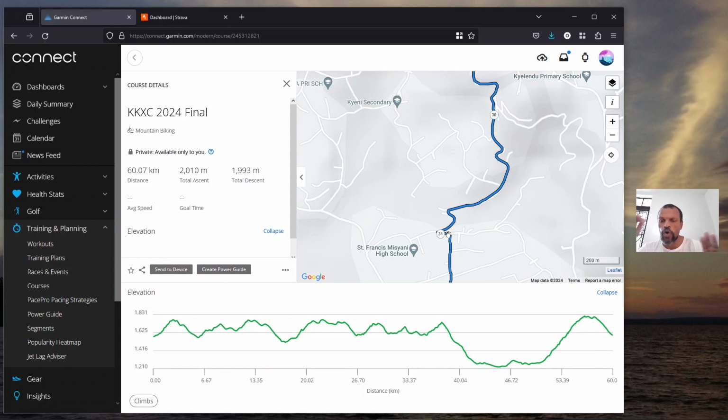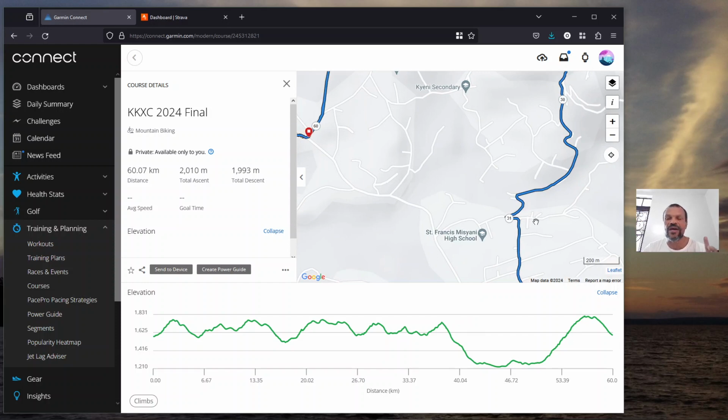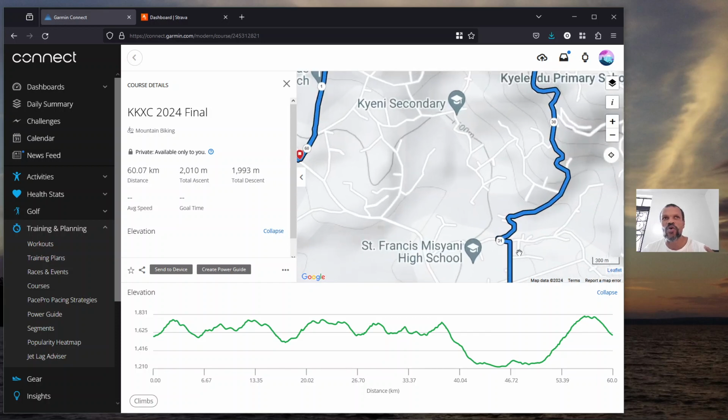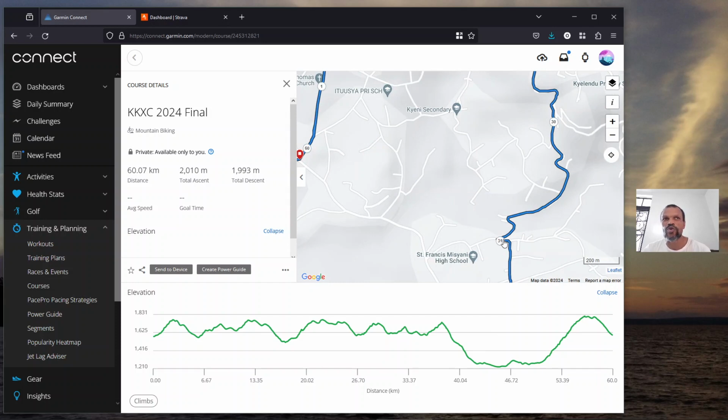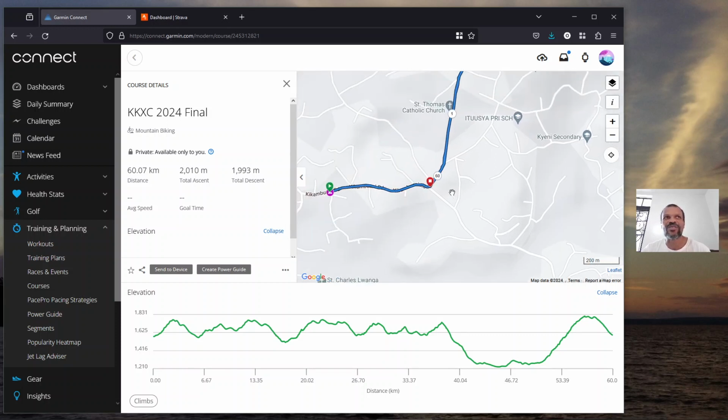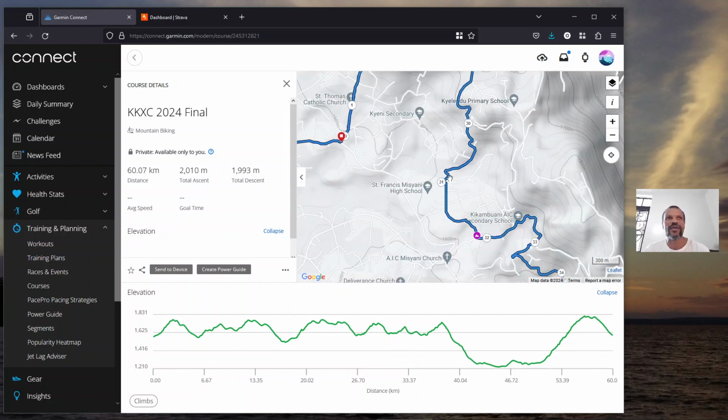Everyone has always made it in all the Kangundo events, Kangundo Kaper KKXC events. Everyone has always made it. At this point in time, and why I call it the cutoff, you can decide whether you want to continue or not, because once you continue, it's going to be hard to come back. And it's the cutoff because it's quite close to the Kieni Resort. So if you decide to not continue, you just continue straight onto the main road, make a right, and then just go straight, and Kieni Resort is somewhere here. So that's why it's called the midway, and that's why it's a cutoff.